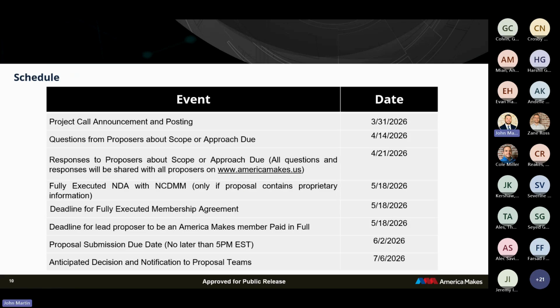And then if we look at the schedule, the project call was announced yesterday. Questions are going to be due 2 weeks from yesterday. Then we will give ourselves 1 week to answer the questions and have them posted back out to the membership. We have some dates for NDAs fully executed with NCDMM and membership agreement paid in full, all on May 18th. And then the most important date for this audience is when the proposals are due. They're going to be due on June 2nd, no later than 5 p.m. And then the anticipated notification for the winning proposal team is July 6th.